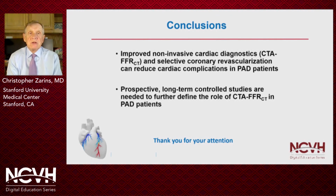So in conclusion, improved non-invasive cardiac diagnostics, that is coronary CT and computational analysis of FFR, and selective coronary revascularization can reduce cardiac complications in PAD patients. Prospective long-term controlled studies are needed to further define the role of CTA-FFR in PAD patients.